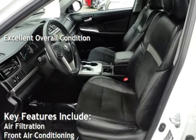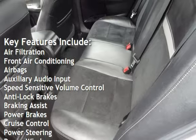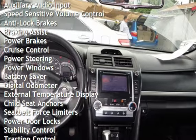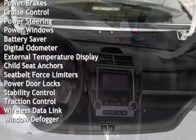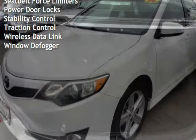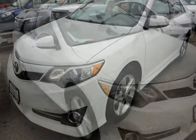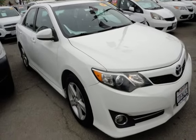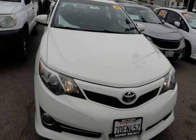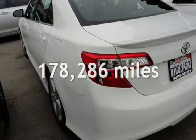Key features include air filtration, front air conditioning, airbags, auxiliary audio input, speed-sensitive volume control, anti-lock brakes, braking assist, power brakes, cruise control, power steering, power windows, battery saver, digital odometer, external temperature display, child seat anchors, seat belt force limiters, power door locks, stability control, traction control, wireless data link, and window defogger. This Toyota has less than 179,000 miles on the odometer.